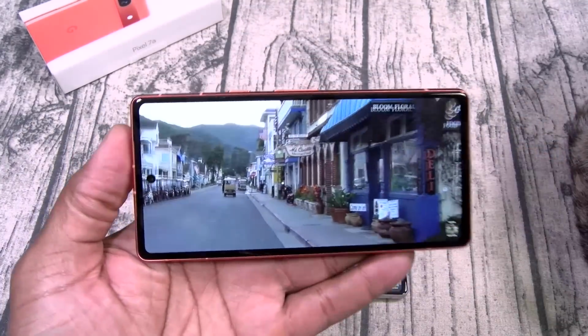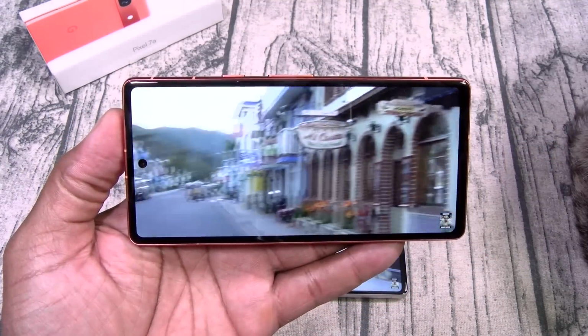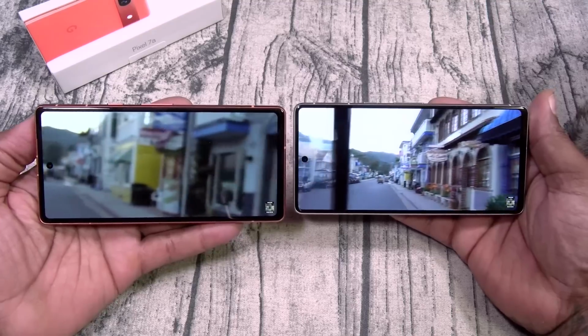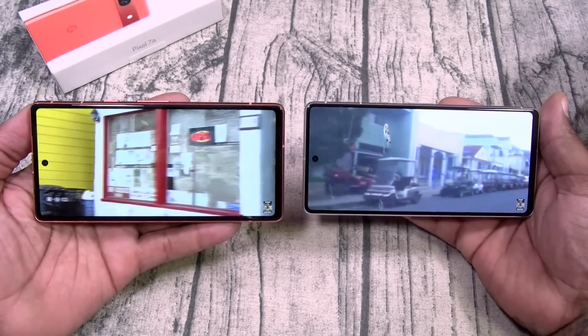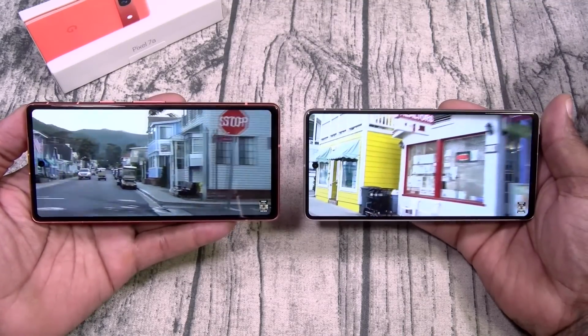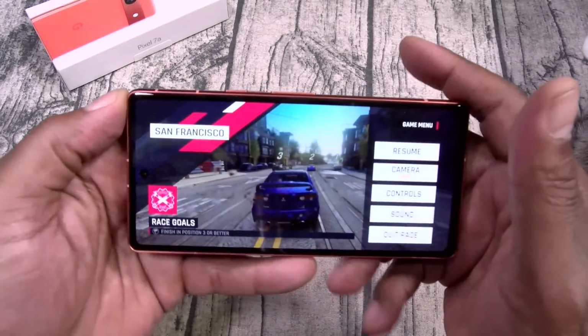All right, this is the 7A. All right, so let's do that one more time, side by side. Yeah, the 7 is definitely a brighter display. Let's keep it moving. All right, so now let's try a little gaming.